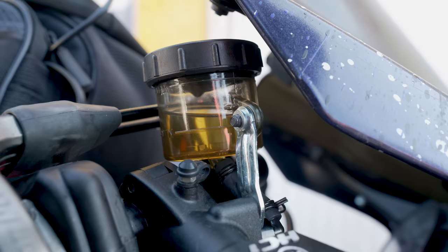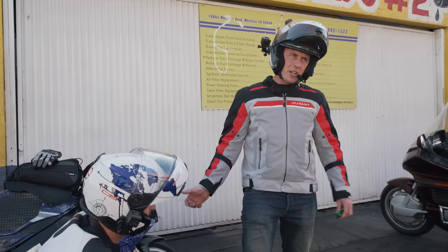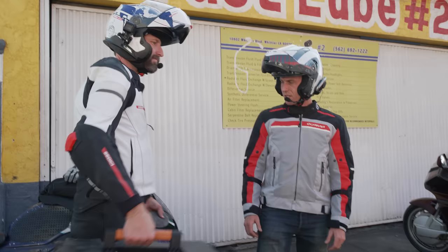We're working out all the kinks. Like we said, we haven't ridden these vehicles before today, so there's bound to be some bugs. Haven't found mine yet.